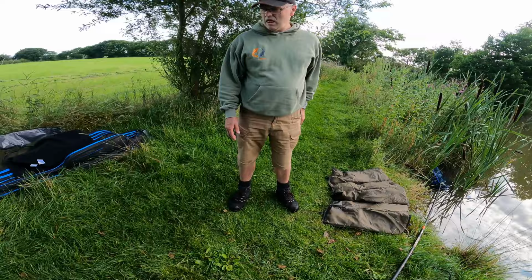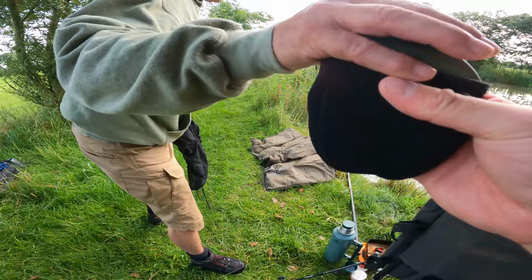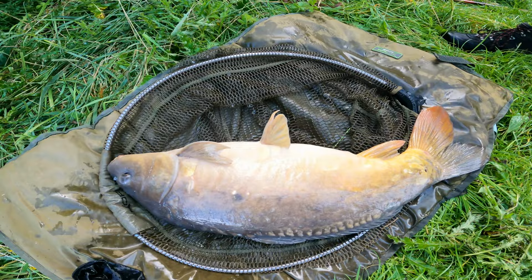So there you go, Dad. Hopefully I put my scales in my new bag. There we go, Dad. Let me know what it is. What do we think, folks? I'm gonna go 9 pound. Wait again. Yeah, it's a big fish, that. It is a big fish. 10, 12. Fair enough. Double.